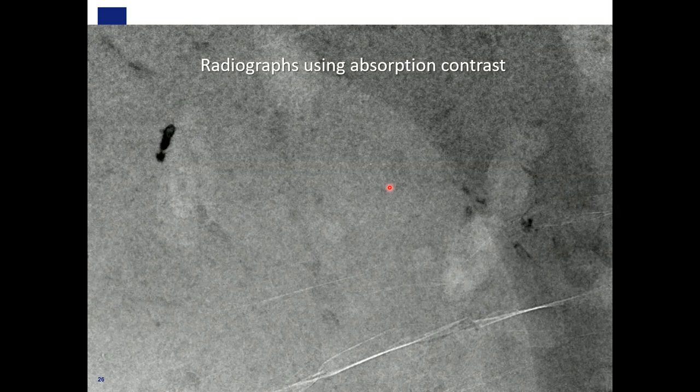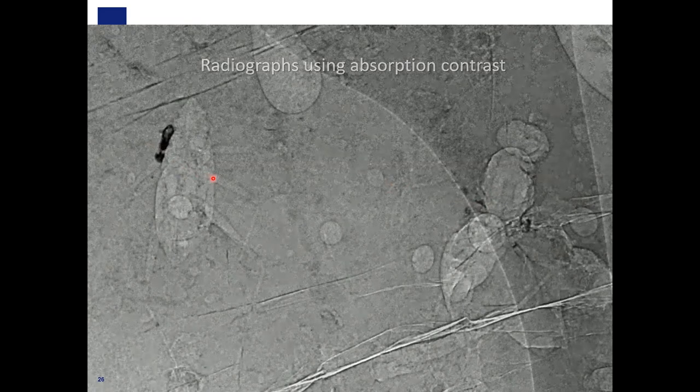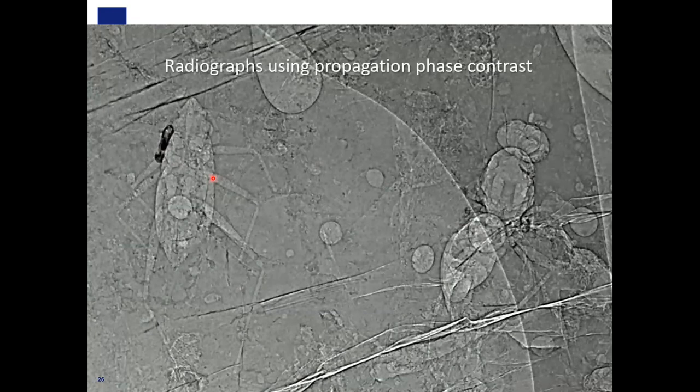But with absorption contrast, when you have something like this, you don't see anything. But with the same radiograph using propagation-based phase contrast, it's the exact same radiograph that we're looking at, but now you actually see a lot of detail. You can see the insects, two insects here. You can see the abdomen, the thorax. You can make out the limbs of these insects. And you can make out several more structures inside this particular specimen, like these bubbles and whatever else is there.